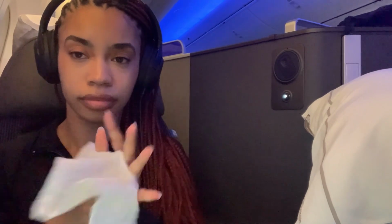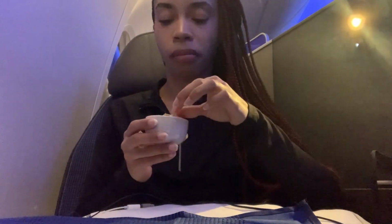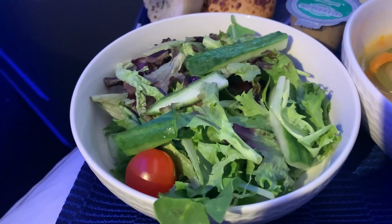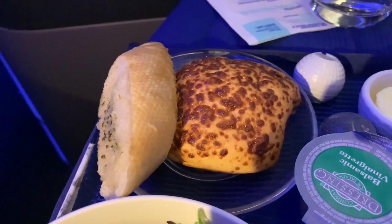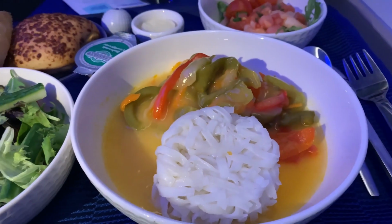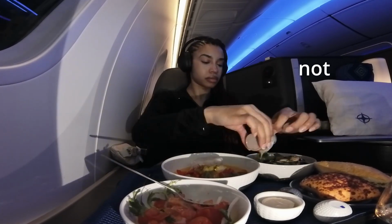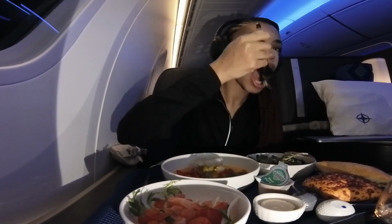But after I ordered, I freshened up with a warm towel and enjoyed some warm nuts, which were really tasty. And then our main courses were served. I had a salad, some bread and butter, another salad with some shrimp on top, and some stir-fried vegetables with noodles. So as you probably already deduced, I did not get my first choice Cajun shrimp meal, which is fine. I was also excited by the sound of the vegetables and noodles, but unfortunately the food was just not it.